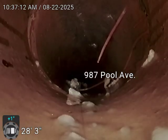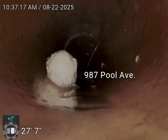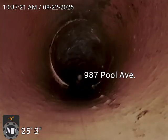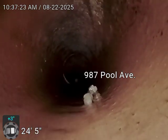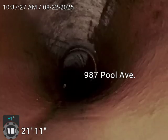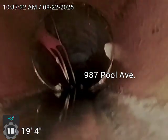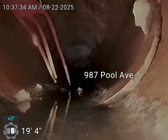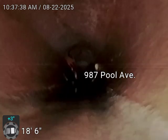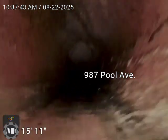So yeah, you have a few roots there getting in, but at that point like this, you really can't do much with that. The cleaning would just go right past it, they wouldn't even notice it. A little bit more roots. If you notice, they're all getting in at those joints.